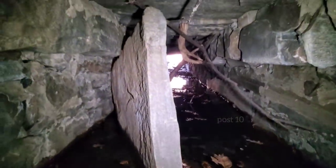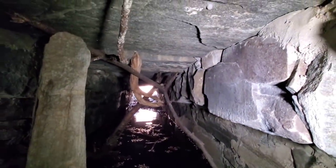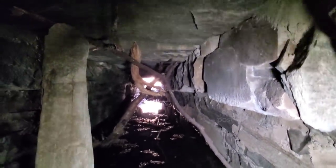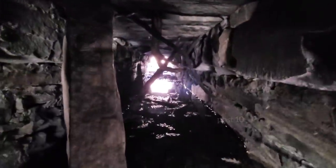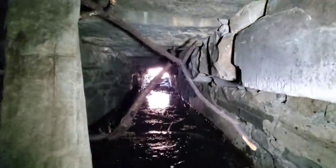Now what is this thing here? How did that rock get here? Doesn't look like it fell from the ceiling. Look how these sticks are jammed in here. Must have raged at some point to jam them in like that. And they're wedged in here. Ooh, can't get that out of here.